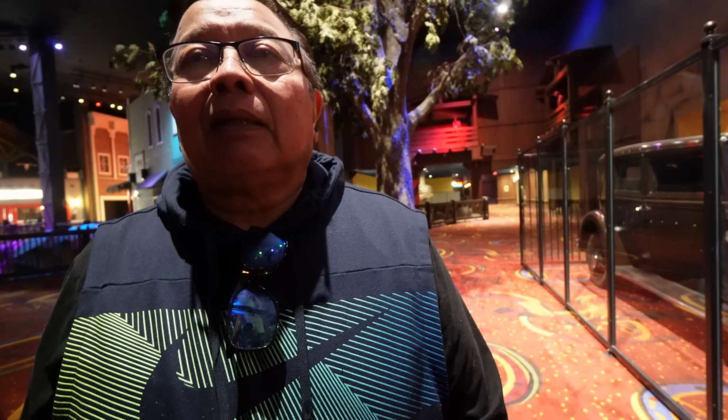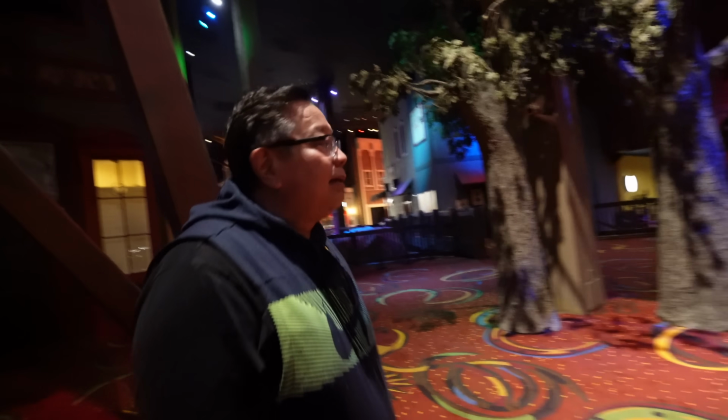What do you think so far, Dad? This is alright. It's kind of dark, but we've been here a couple times before. Yeah, it's an old Western type casino. Opened in the mid-90s. Remember that roller coaster in Full Tilt? Yeah, it was even open, I think, before that, before they renovated it. Been around, huh? It's been around.